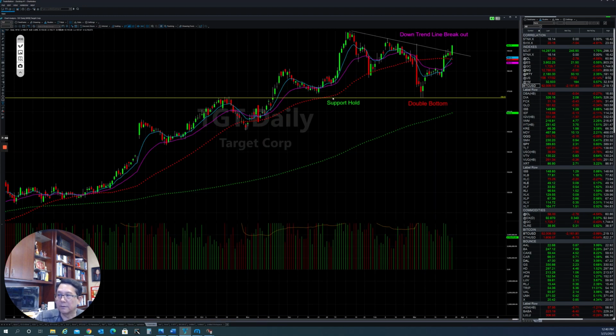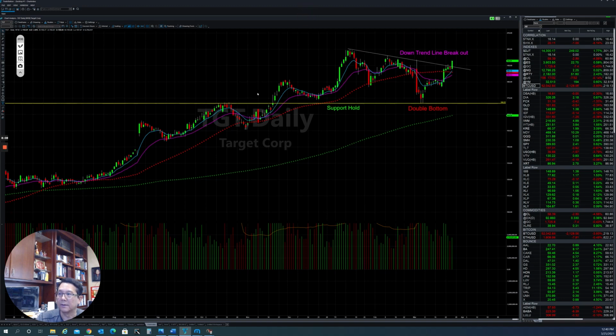The next one that I'm going to show you is Target, another retail store that is doing very well. This stock has been slammed down from the top here to the bottom here. They were able to find support, then formed a double bottom, and now they have broken out of the downtrend line here. That shows you the momentum is very strong to the upside, so they continue higher.